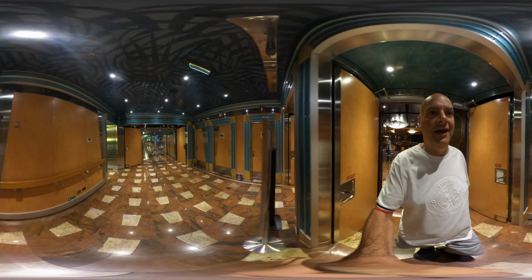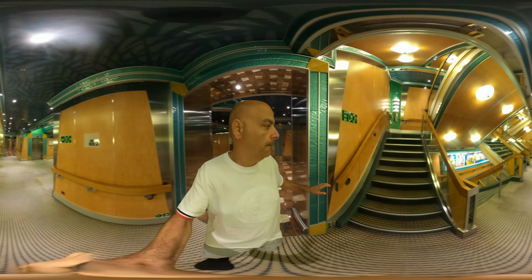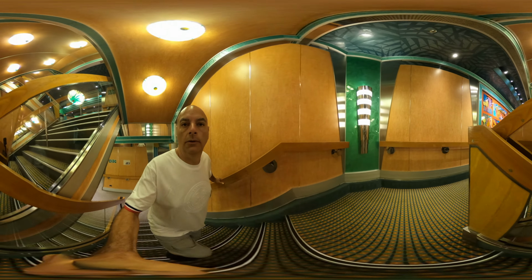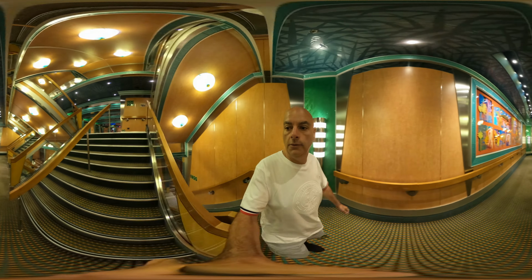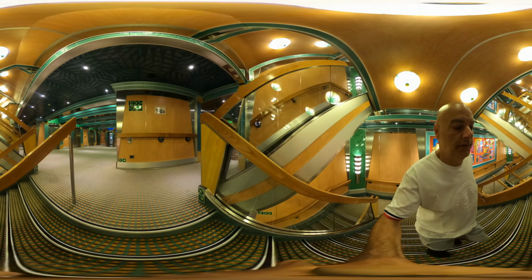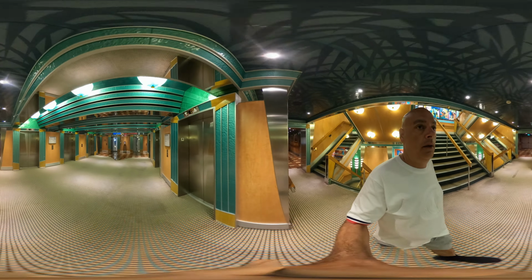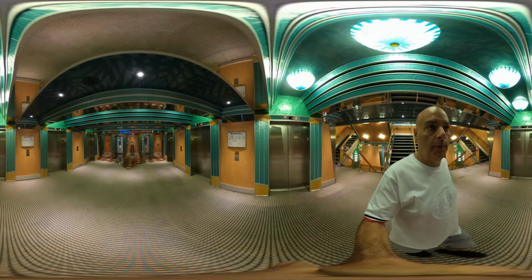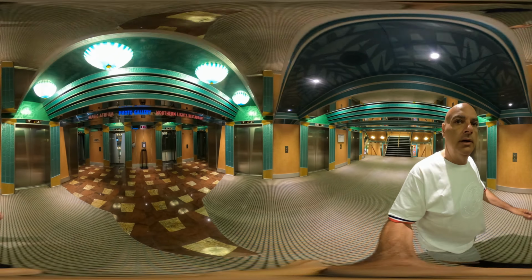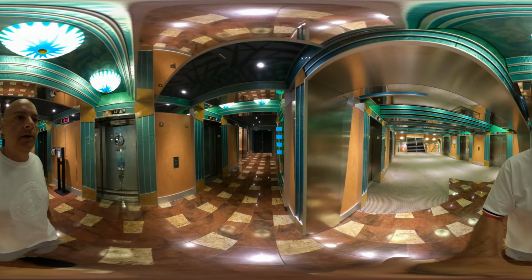We're going to go up now to deck 4. This is the mezzanine level, deck 4. Here you're going to find another area of the atrium, the Northern Lights restaurant, which we were already in, and your photo gallery. And I think we'll go around to the right.